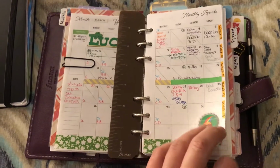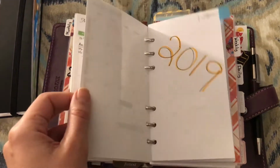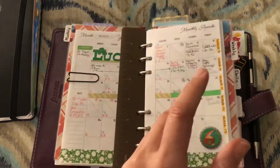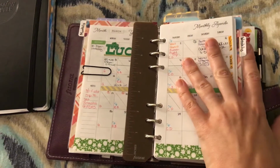So that works out pretty well. So this is the monthlies that I'm using. I've already set up, this is new, I just set up 2019 this week because I already have appointments filling in for 2019. So with school schedules already coming out and such, I've been filling that in as we go.